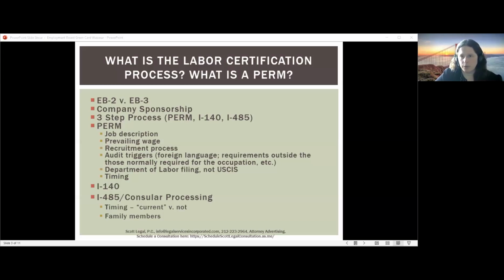Moving on to the I-140, if your PERM does get certified, then you are able to file Form I-140. So this is a form that's filed by the employer. And what this form will have is details of the job. It will also include all the proof that the applicant meets those requirements. So if the job requires a specific bachelor's degree plus 2 years of specific experience, then the I-140 filing is going to include proof of the education and also employer experience letters outlining that experience.